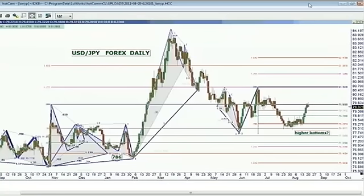And we've had higher bottoms in the Japanese yen ever since last October. So if we get another higher bottom here in the Japanese yen versus the U.S. dollar, that would come in at around the 78.54, about 80 pips from where we are now. You want to be looking to buy the U.S. dollar versus the Japanese yen. I believe this has the most potential of any currency that we're looking at, even more so than the U.S. dollar itself, and even more so than the euro. I think the dollar versus the yen is the one that could really be the big mover.